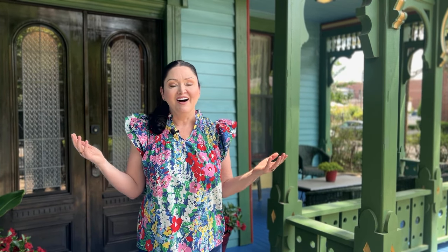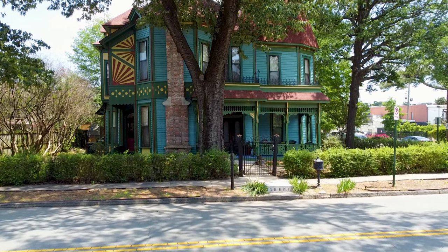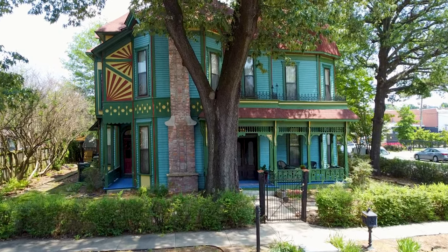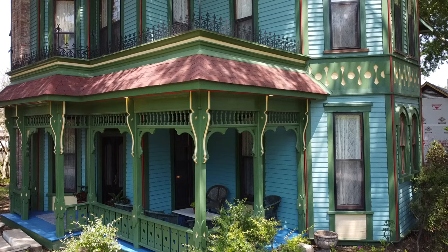I'm standing on the porch of the Kirby House. This is a property that Kevin and I have watched for the last 30 years. It's called the Kirby House because the family who built it were the Kirbys, but I think more appropriately, it really should be called the Curtis House.